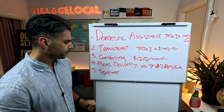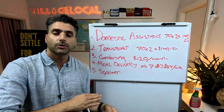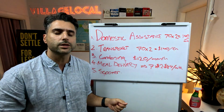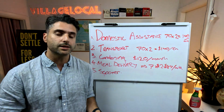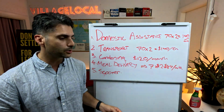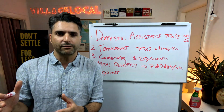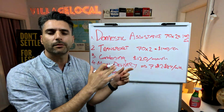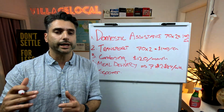Finally, the scooter. Mobility aids, they range in price, right? You can get cheap scooters to the more higher-end ones. Non-powered, I'm talking about those walkers now, I should say, $400, $500, $600, right? Let's just say, again, for calculation purposes, it's $500 for the scooter. These types of devices, when you're using a government-funded home care package to pay for them, you can't just go out there and buy them.